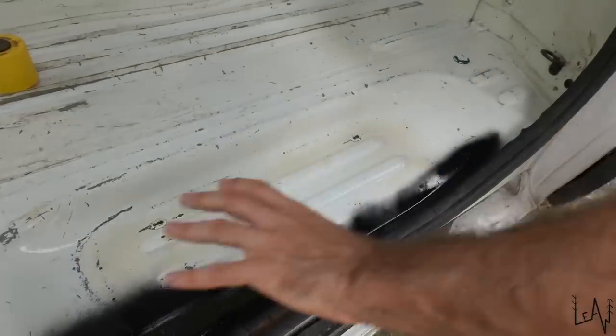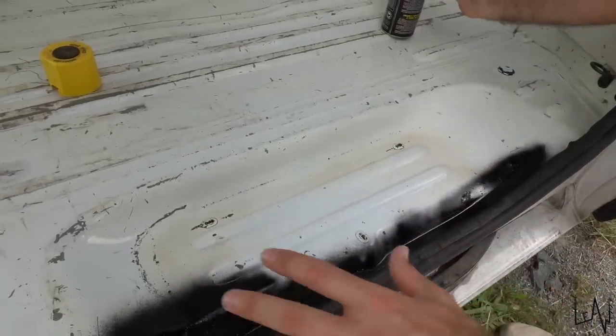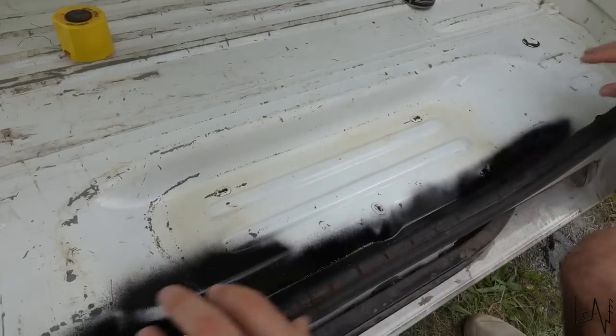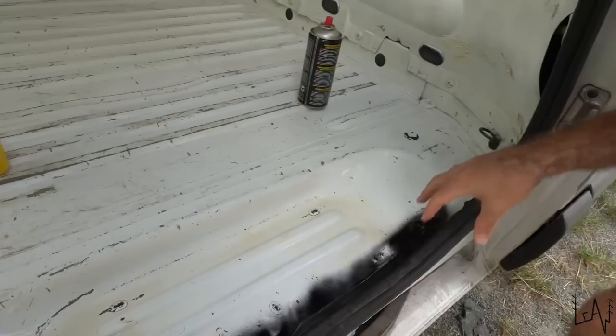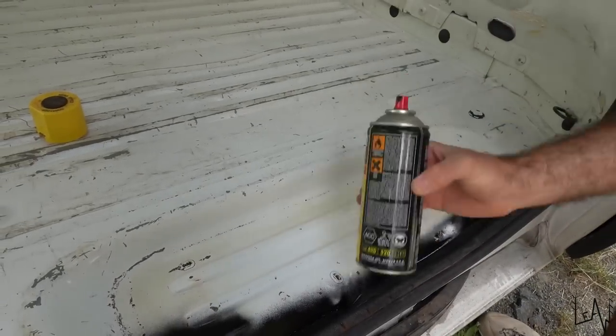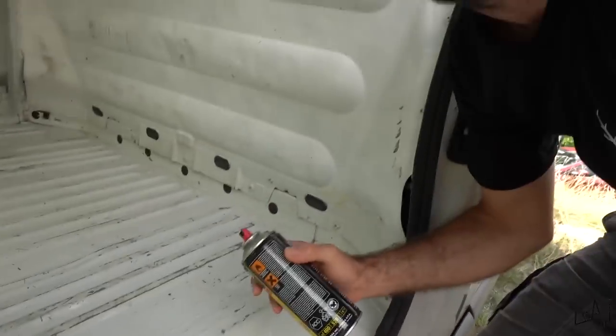I'm spraying all this area because it's where the humidity and the water will try to go and create rust. So I'm giving an extra coat just to prevent it, you know.